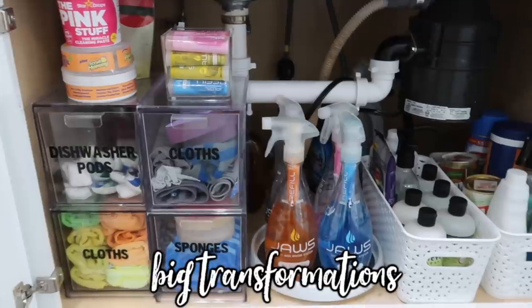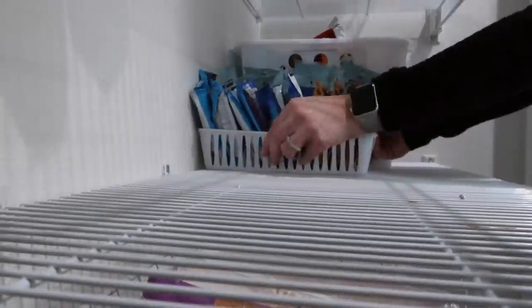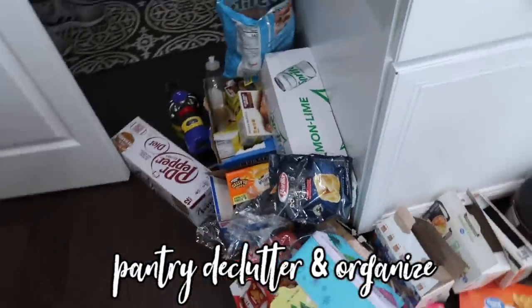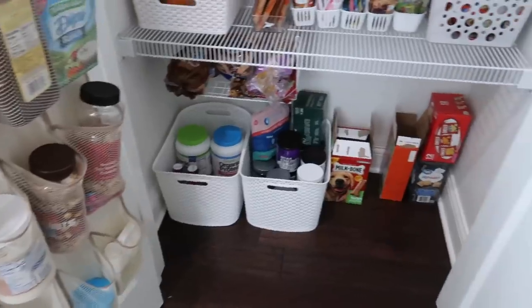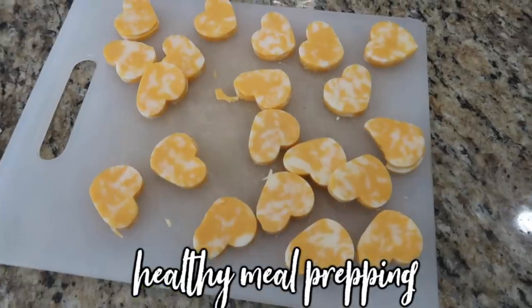Hey guys, get ready for some extreme decluttering and organizing. I'm going to be spending hours completely decluttering my kitchen and my pantry. You're going to see some huge transformations. It just feels so good to declutter, and I'm going to give you all of the decluttering motivation you need to declutter a space in your home.